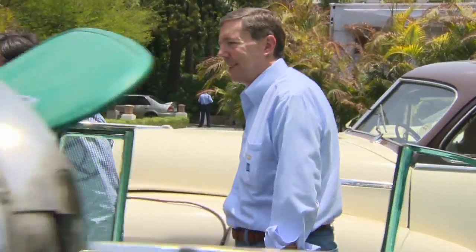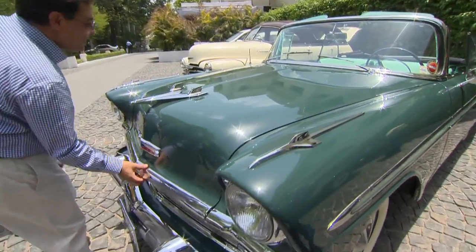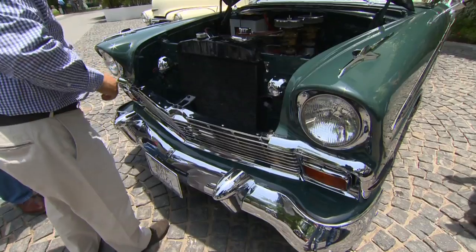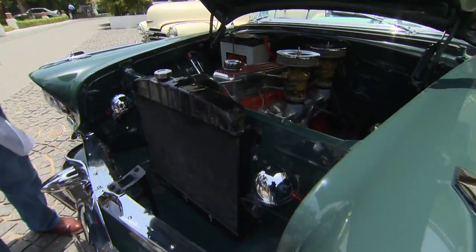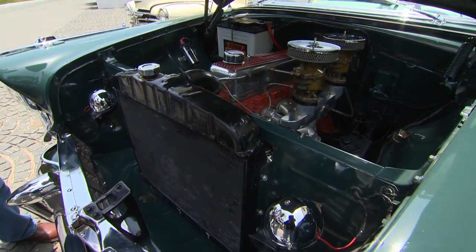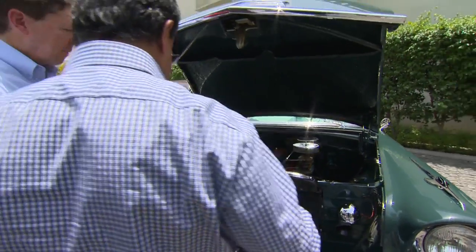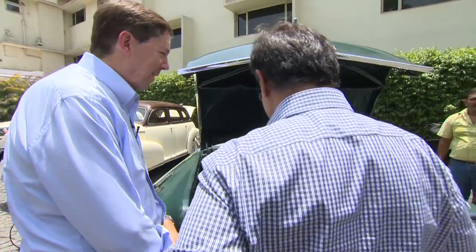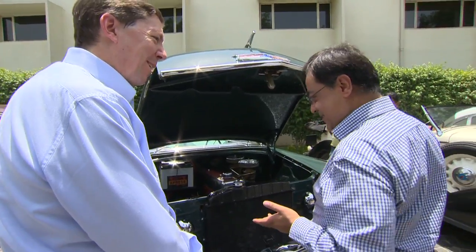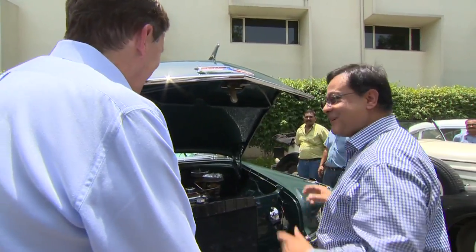I've done a little bit of modification. Oh, let's have a look then. I've done a little modification to the car. I put on dual carbs with the Rochesters, the same original carbs that came on there at that time, and nobody knows I've got that on there. So in the rallies, everybody knows it's a six-cylinder. It's still a six-cylinder. Yeah, but just got a little bit of extra pep, right? I just go past everybody.